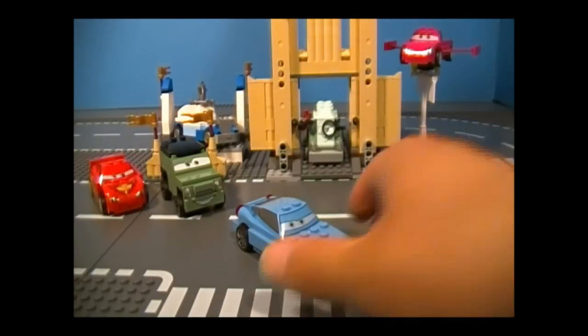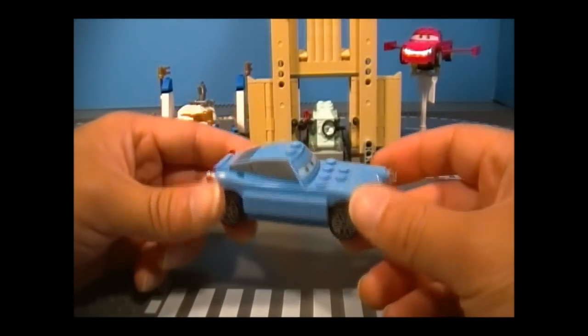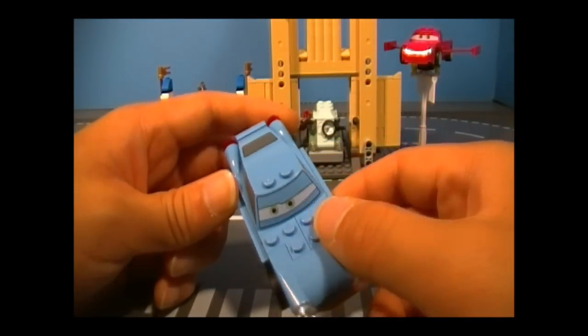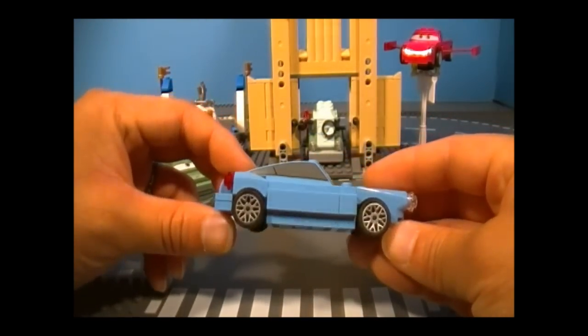Next is Finn McMissile, and I gotta say, after watching the movie, this guy's actually pretty cool. I like him. Okay, and here's the top, and that's a printed piece. And his eyes are never looking forward in any of the sets. Okay, it's always the same headpiece over here. Okay, and there's the side.